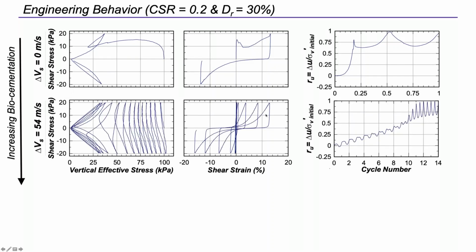As we progress forward, however, this is now a change in shear wave velocity of about 54 meters per second. So this is about middle of the road in terms of our spectrum. You can see that we're able to tolerate many more cycles prior to liquefaction triggering. And when we trigger liquefaction, we're at something like 12 cycles or so. Afterwards, however, you see that the strains seem to accumulate relatively rapidly after triggering does occur.